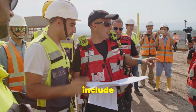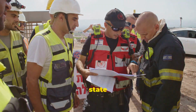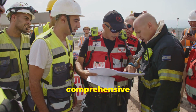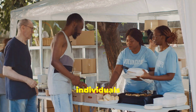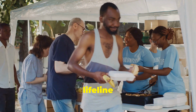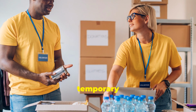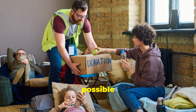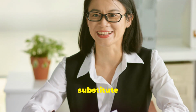FEMA's responsibilities include coordinating disaster response and recovery efforts. They work closely with state and local agencies to ensure a comprehensive response. They provide assistance in the form of grants and loans to individuals and businesses impacted by disasters. This financial aid can be a lifeline for those struggling to recover. This assistance can help cover temporary housing, home repairs, and other disaster-related expenses, making it possible for people to start rebuilding their lives. However, it's important to note that FEMA assistance is not a substitute for insurance.